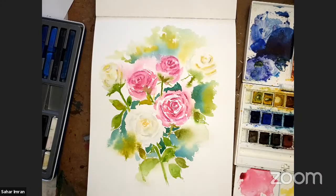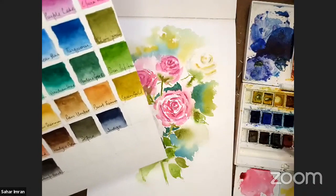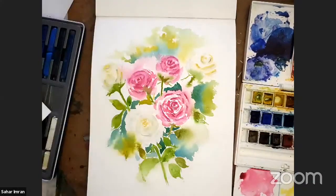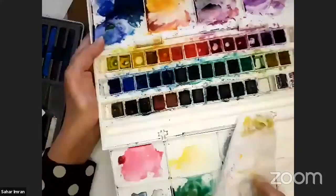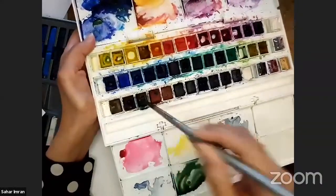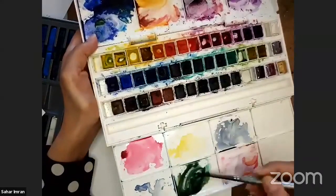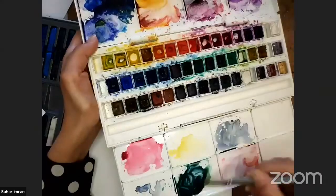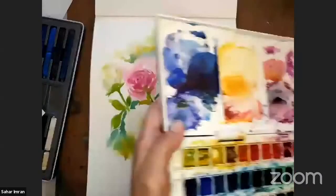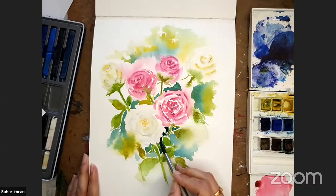So I will just make a very dark green, which is sap green. I have used sap green and intense blue, and then I will be using a little bit of, what color is this? I've got my burnt umber here. This will be very, very dark. I will try and make it quite dark because it will dry lighter. Very dark green. I will add it in these spaces.